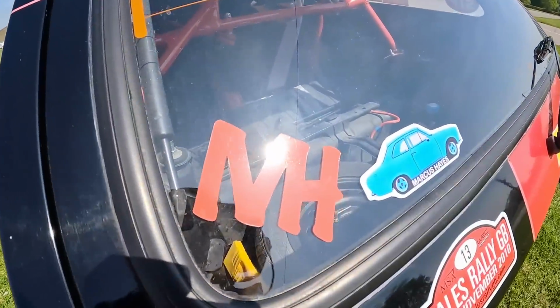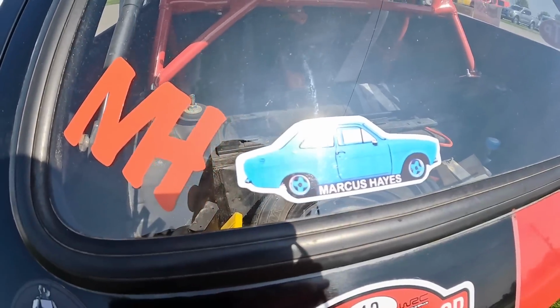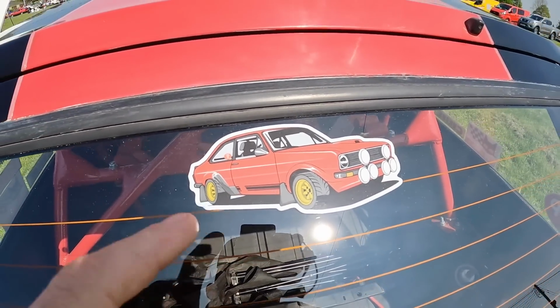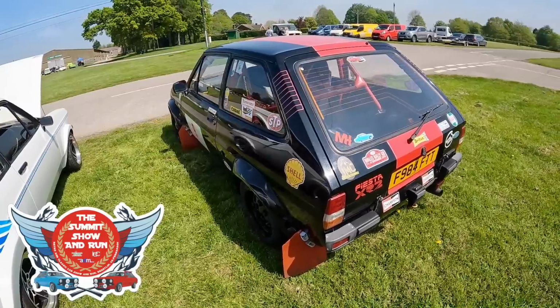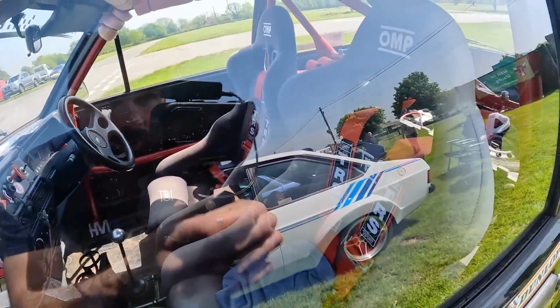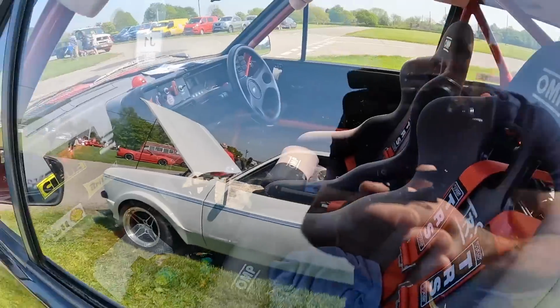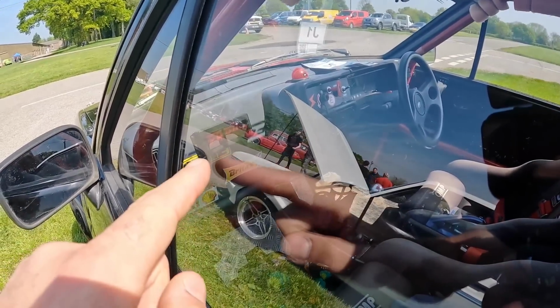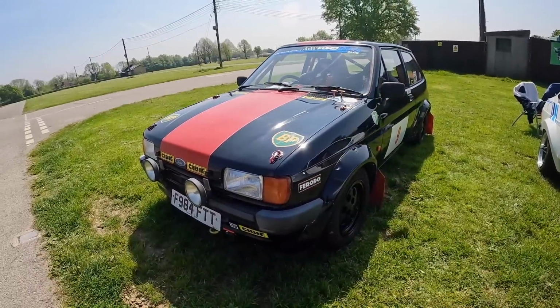Speaking of stickers, got a MH decal, an OG Esther sticker, and we've got one of the charity stickers that I released last year. Probably going to be releasing these again actually, for those of you that want to help me raise money for the Parkinson's disease charity for when we go over to Northern Ireland for the Summit Run and Show. But yeah, this thing's pukka with the wide arches, got a roll cage inside, pair of OMP buckets in there and TRS harnesses, all the switches and stuff on the dash, some sort of LCD display. Really rude looking Mark II Fiesta.